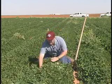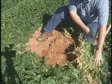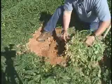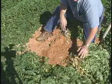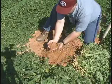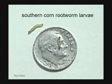Once you pull those plants up, slap them on the ground a couple times to shake loose all the soil from the roots and pods, in order to knock off and drop back in the burrowing bugs or southern corn rootworms that may have been in the plants themselves. Then you want to start sifting through that top 3 layers of soil, watching for those burrowing bugs or corn rootworm larvae.